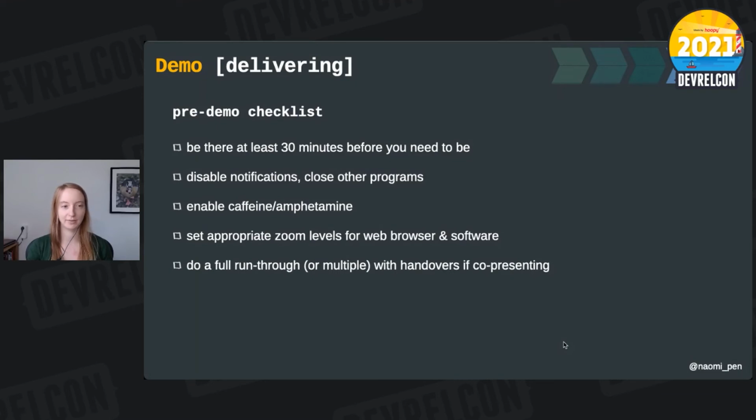Then, if you have time, and especially if that's a high stakes demo, do a full run through or multiple. If you're co-presenting with some others, practice the handovers. And lastly, that's something that people tend to forget, reset the demo.